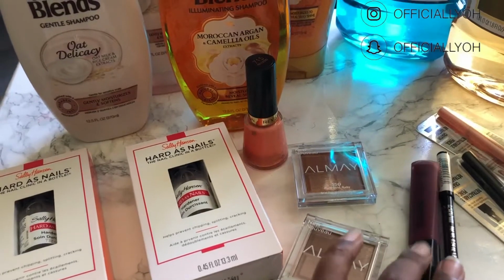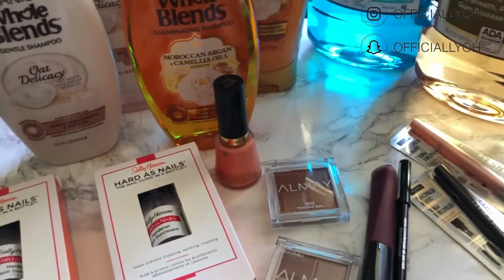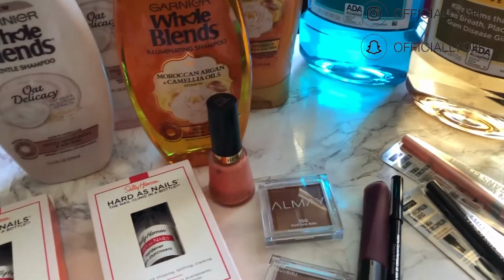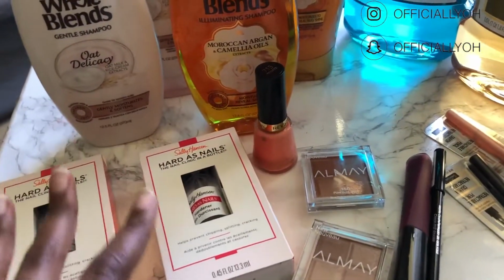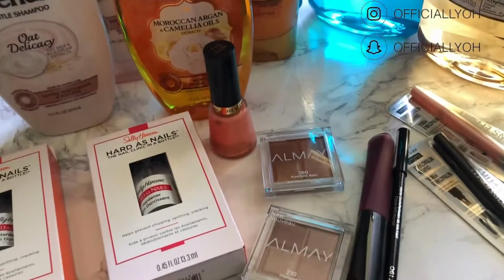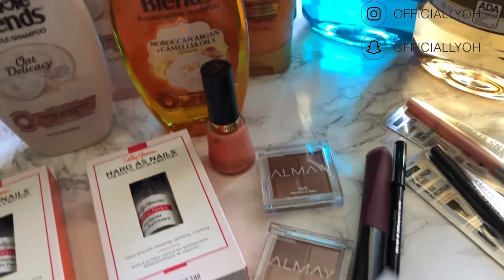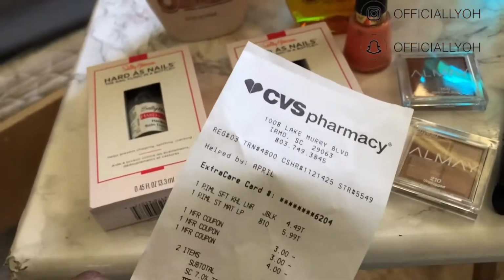This is just the Rimmel lipstick and an eyeliner. I'm making Mother's Day baskets, so that's why I got mainly all of this makeup. It's not for me, like the nail polishes and stuff. I'm making Mother's Day baskets for my aunts and my grandma and my mom, so that's why I got all this stuff. I know y'all are probably like, Keevie, you don't need all them, but that's why. Okay, so let's see, what is this?